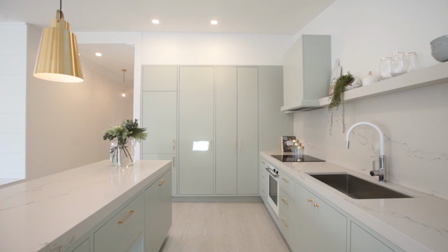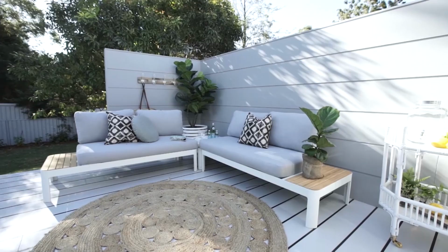I think that colours have a massive impact on how you want your home to feel and the kind of concept that you're going with. And I do use a lot of white in my homes. And that's just because I want it to feel like I'm on holidays. I want it to feel fresh. I want it to feel bright, you know? And I want it to feel calming.